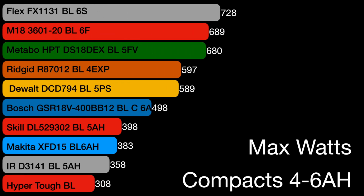If you look at max watts, 4 to 6 amp hour here again with the compact drills, Flex is still on top. Then we have the M18 there and the Metabo HPT. And you can see farther down we have that Bosch, Ingersoll Rand at the bottom there with the Hyper Tough.